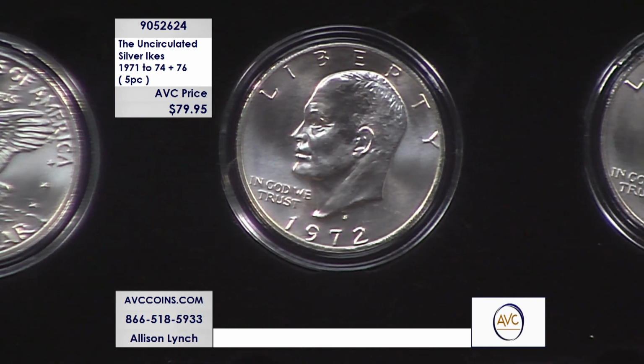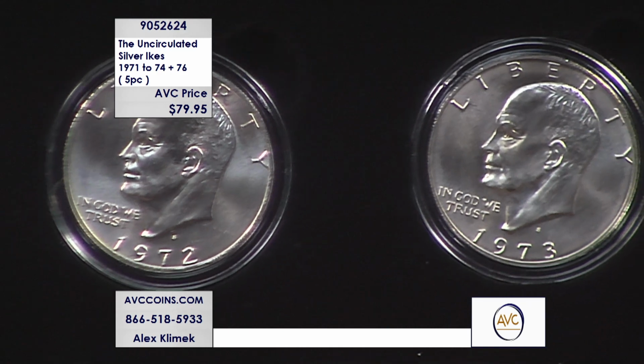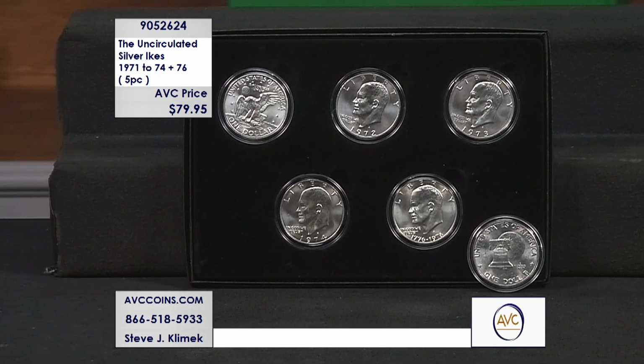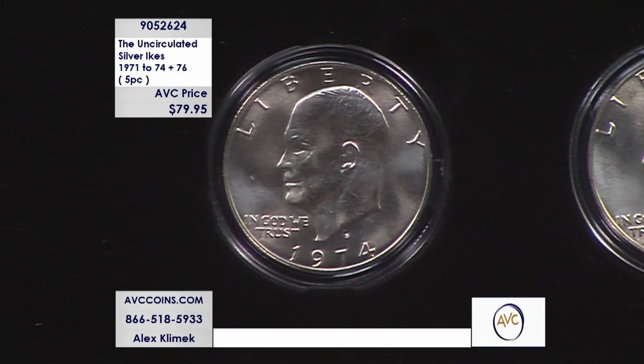But before we go anywhere else, look at the price. That $79.95 is for uncirculated 5-piece together. All of them. We're looking at, give or take, $16 a coin. That's outright special. It's all the silvers, everybody. These are San Francisco uncirculated strikes.